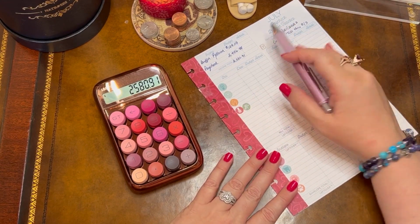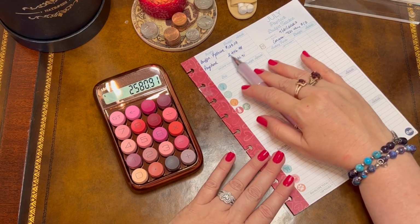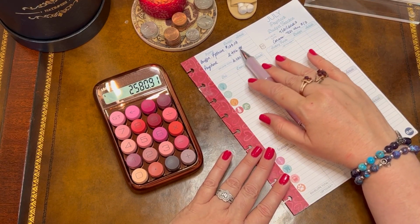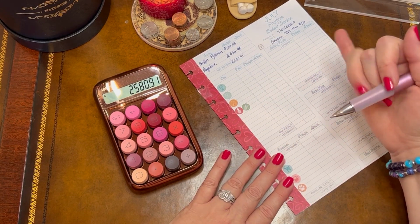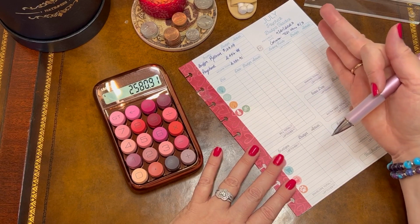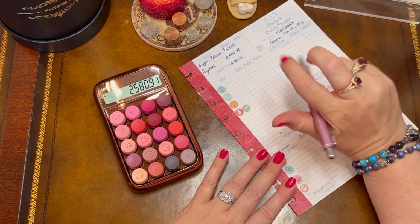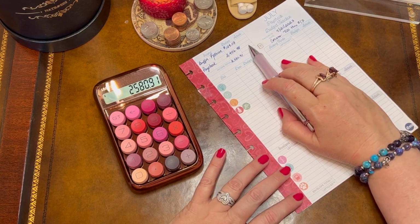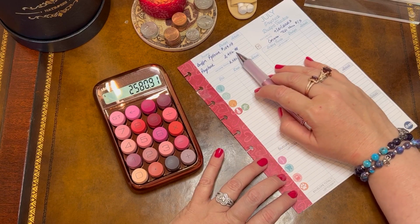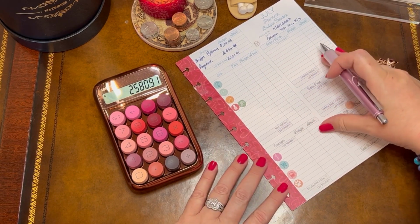Now this paycheck is my net pay. I have several off the top deductions that are taken from this paycheck. That includes my health and dental, my 401k, some giving contributions, and I also have a dollar amount automatically set aside into my savings account. So this is the net pay that goes into my checking account that I have to plan with.